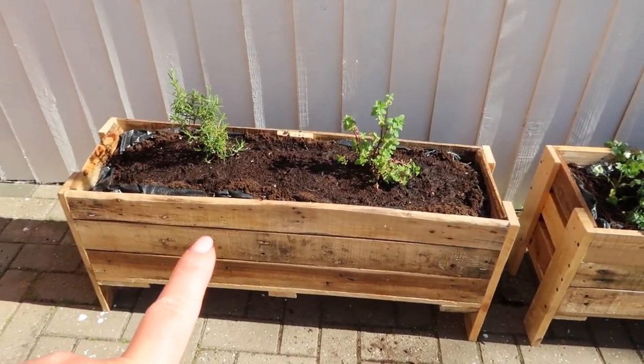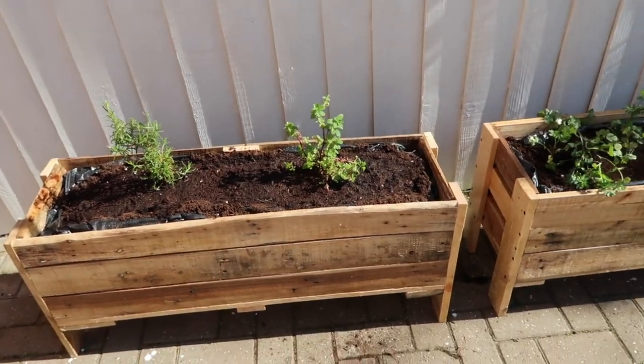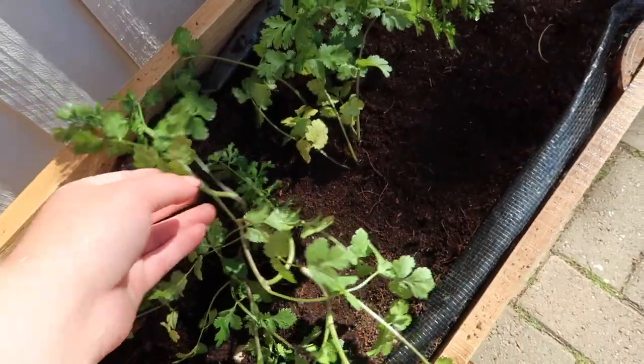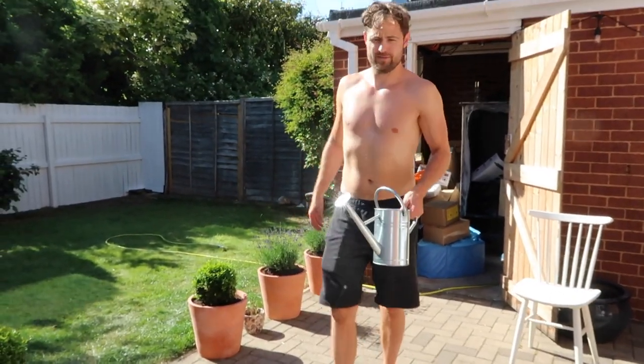He's also lined them, put gravel in the bottom and has put the soil in, and we've planted mint and rosemary in this one. This is a coriander plant that I had that went absolutely crazy. So he's got coriander in here and chives. And you're also going to put in what? Lemon thyme. Yeah. And sage.